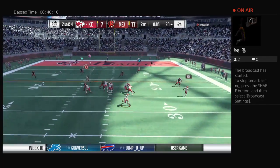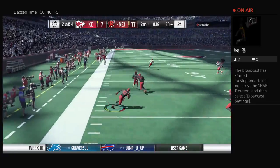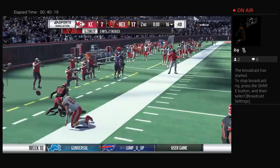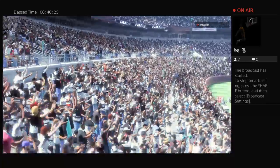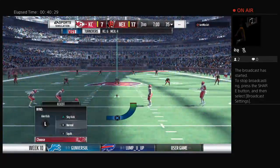Looking to throw is Mahomes. And now here is another interception. Picked up by Gary Conley. So we reach halftime here in a 10-point game, as we check in with Larry Ridley in Orlando. He's standing by with our EA Sports halftime report. Larry?